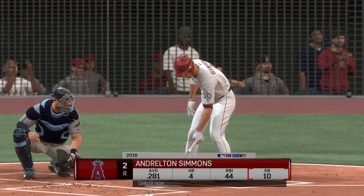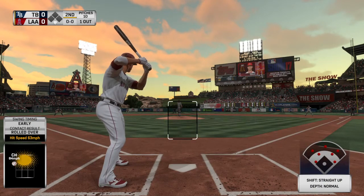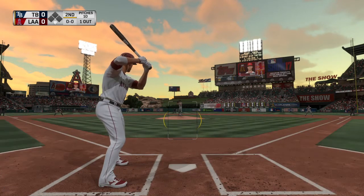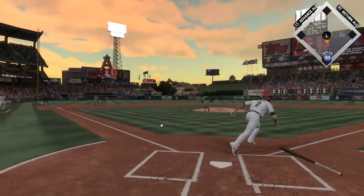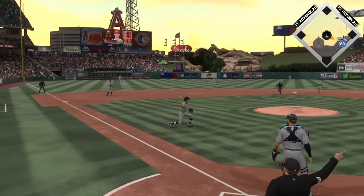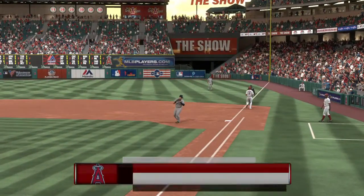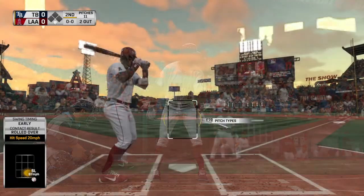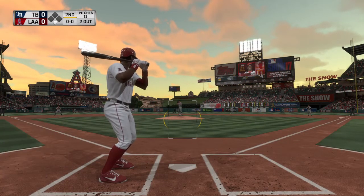In now is Andrelton Simmons. The shortstop, Andrelton Simmons. Very weakly on the ground. Throw gets him, two down. So bases are empty here with two gone, and that'll bring in the left fielder, Cameron Maben.